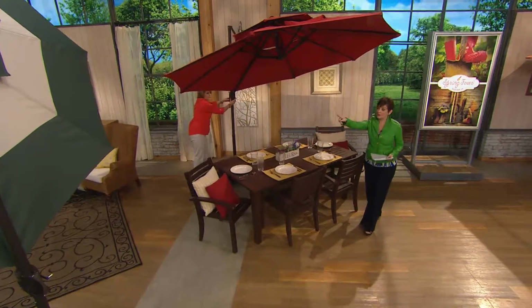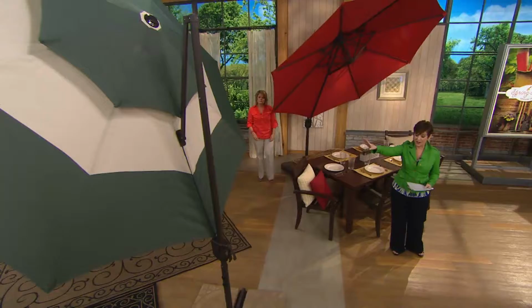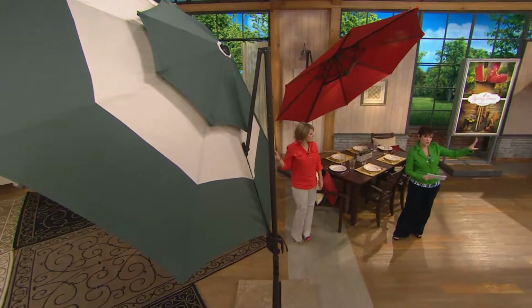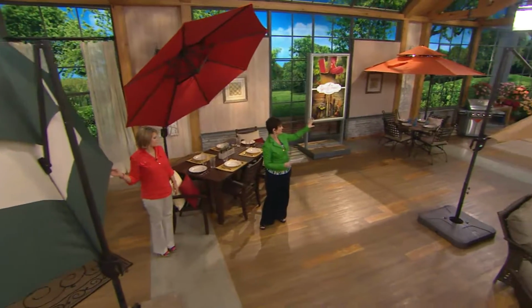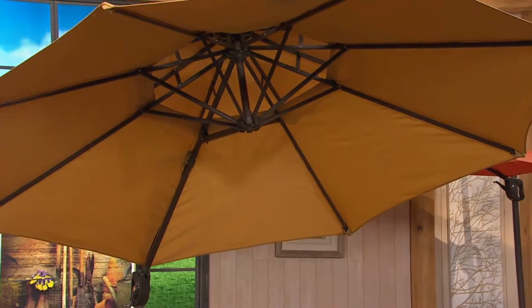In the green stripe, which is next to it, which is the only two-tone, we have fewer than 5 dozen that we can ship out immediately. If you want the mocha up front, that's that golden color, or the terracotta, which is the orangey shade, fewer than 2 dozen each that we can ship out immediately.